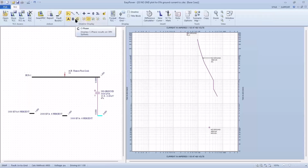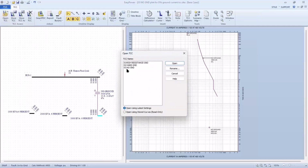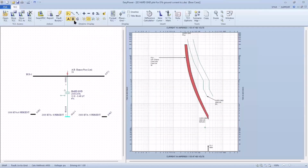Yeah, just for what it's worth, if we look at a single line to ground fault and show all three phases, it gives us a better ability to envision what's going on. So if I want to go back to my, say, hard ground, and look at all three phases. For a single line to ground, I got two phases that have exceeding current, and then on the secondary side, a very high current exposure. Anyway, I digress.